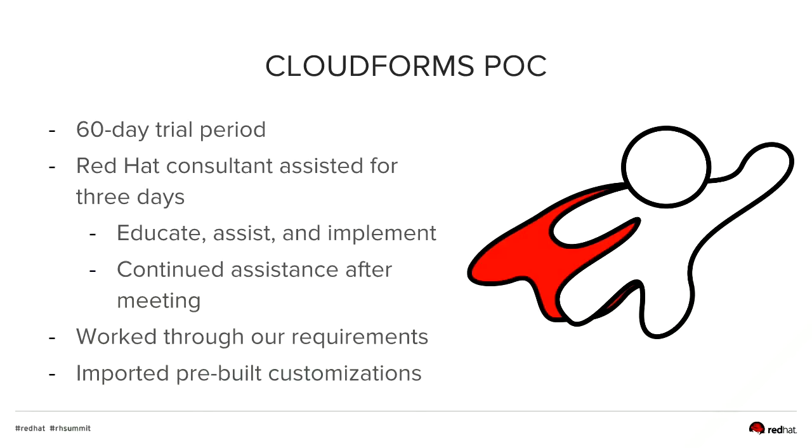So we kind of took their word for it and decided to look at a CloudForms POC just to see if that was the right thing for us. So we get to the CloudForms POC. Red Hat gave us a 60-day free trial period, which was very nice. That gave us enough time to fully set it up the way we want it and get something working. That was plenty of time to work with a consultant.